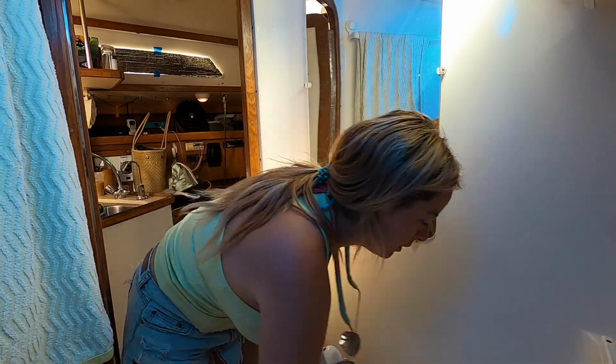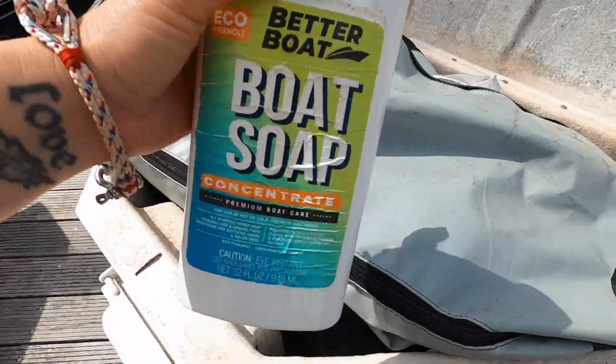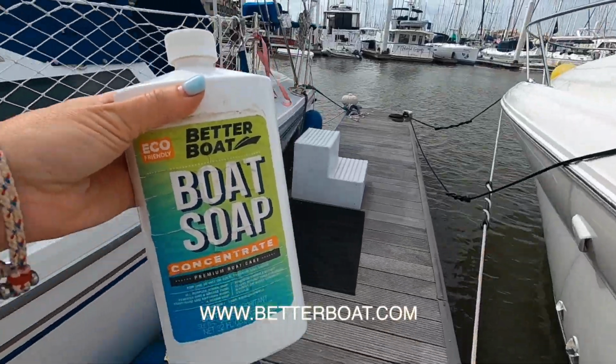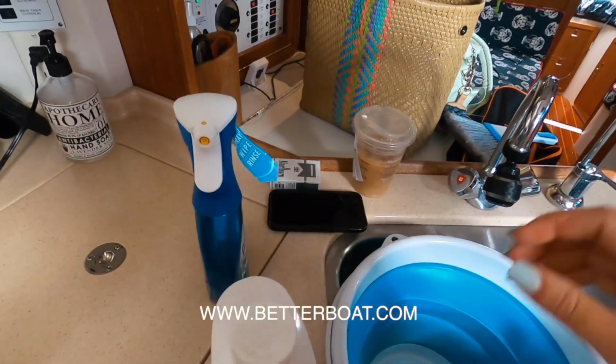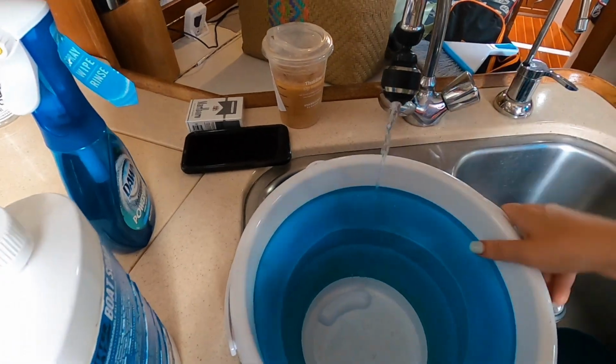It's kind of like the boring parts of owning a boat, or when you can't use it, but you have to clean it. So I dug deep in our lockbox to find the perfect solution: Better Boat Soap Concentrate. It quickly cuts through stubborn grime and rinses residue free. With up to 40 washes per bottle, I had plenty left. And I felt comfortable knowing that the Boat Soap Concentrate is 100% biodegradable, earth-friendly, and won't harm marine life.